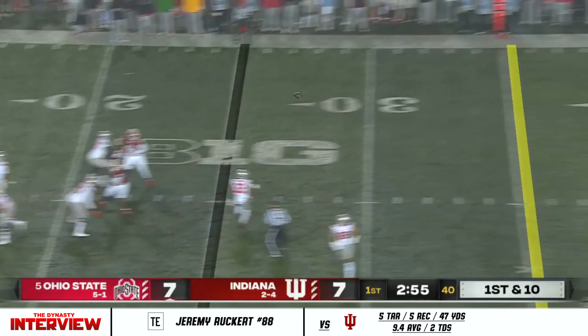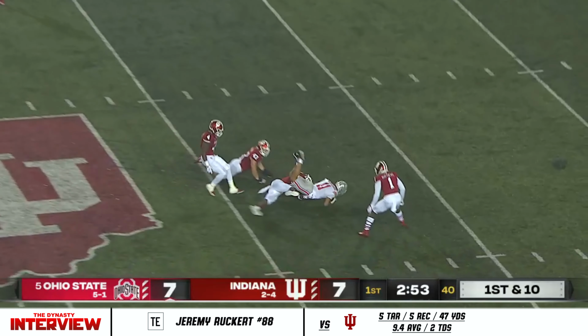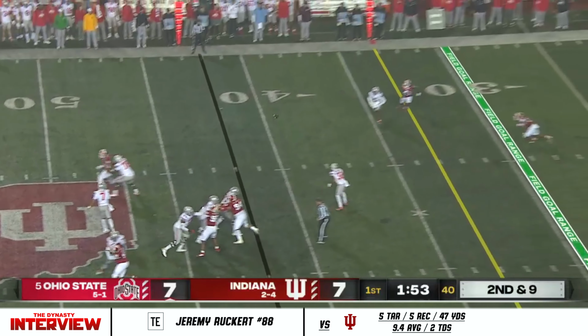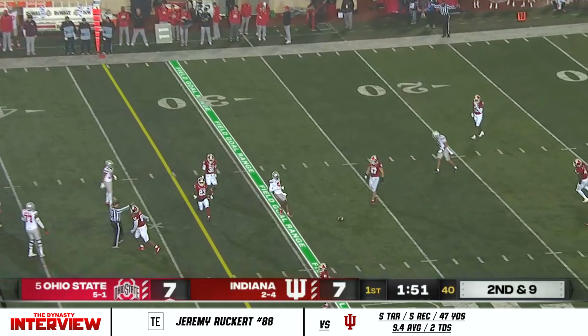He'll throw it here on first down. Has all day. And a money throw. Stroud on second and nine. Again, all day to throw. And it's dropped by Garrett Wilson.